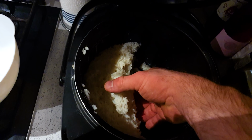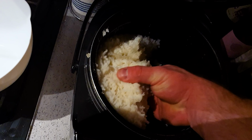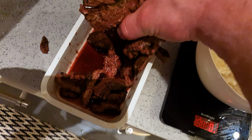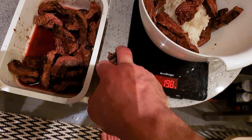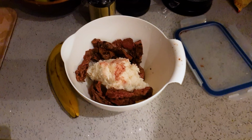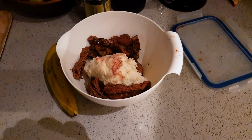I am going to be a messy bastard and put my hand in. I just pull out a quarter. And I'm going to add 200 grams of this beef here. So you've got to get 200 grams. Oh, look at that. One handful did it, 200 grams on the dot. Beautiful. And then all we're going to add to this meal is 1 ripe banana. Glamorous as that looks, that is the next meal.